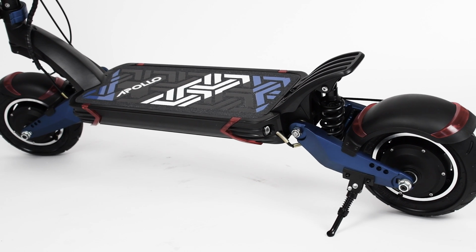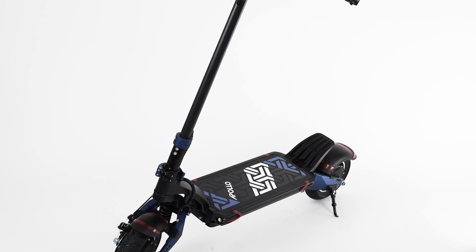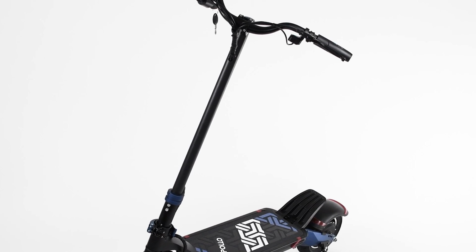The Pro comes with 10-inch pneumatic tires with dual high-performance suspension, really giving you incredible comfort while riding. It comes with a triple braking system, front disc brakes and rear disc brakes, both of which can be upgraded to hydraulic brakes. There's also a third braking mechanism, which is electric motor braking, the strength of which can be controlled in the settings, which we'll show you in a different video.